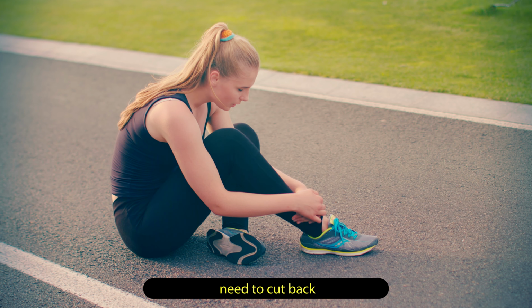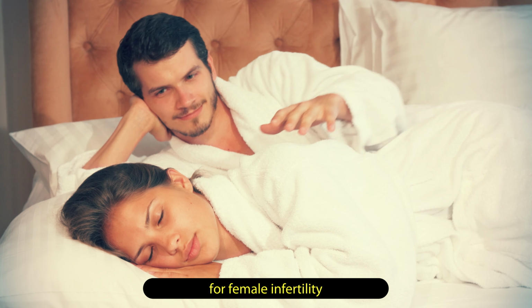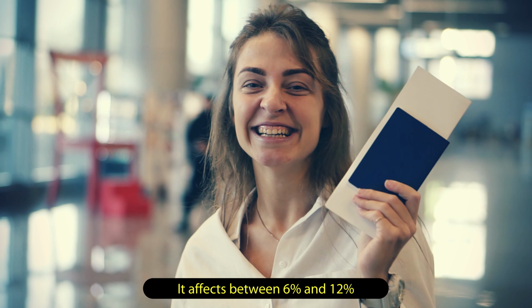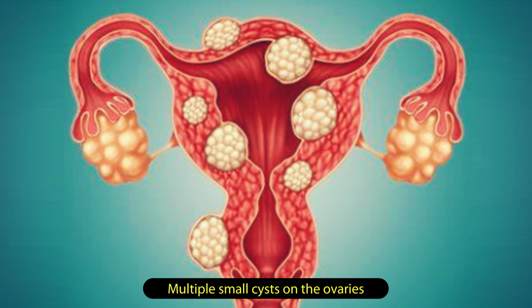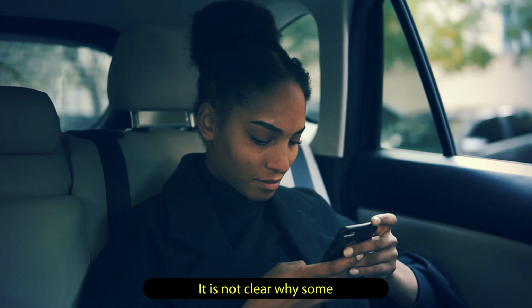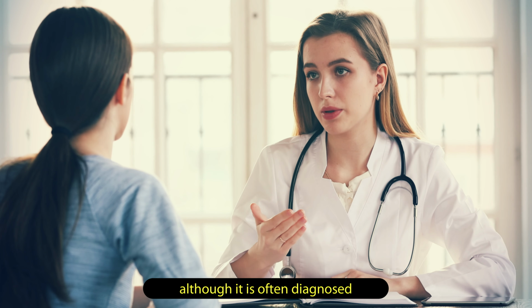Polycystic ovarian syndrome, a hormonal disorder, is one of the most common reasons for female infertility. It affects between 6% and 12% of American women of reproductive age, with multiple small cysts on the ovaries. It is not clear why some women develop this syndrome, although it is often diagnosed when they struggle to get pregnant. A number of prescribed medications may also induce ovulation and regulate insulin levels, such as letrozole and metformin.